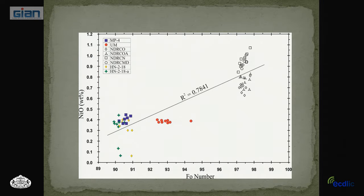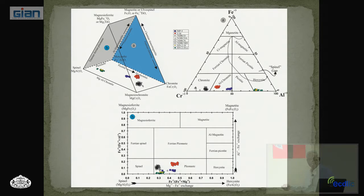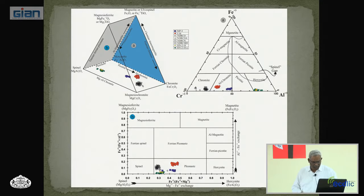Akshay was instrumental in plotting these, and we have two varieties over here across a large area, one with lower Fo content and the other with higher Fo content. Especially the olivines from the occluded silicate structures had higher Fo numbers, indicating that they were more pristine. And the chromite chemistries include chromite to hercynites, okay, and also magnetite, which is not plotted over here.